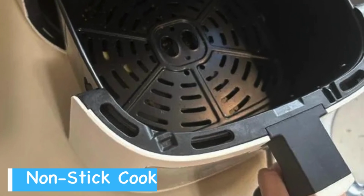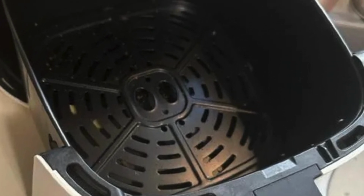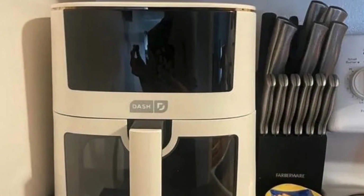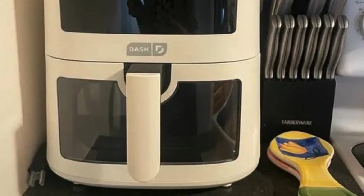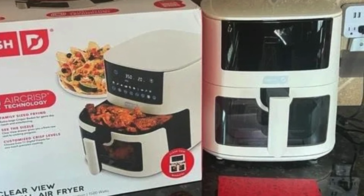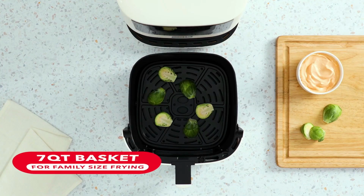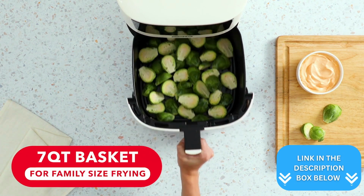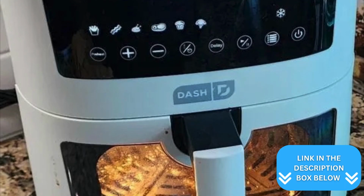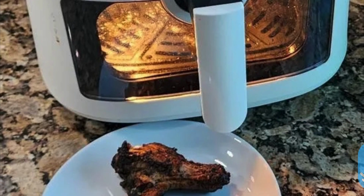The non-stick drawer and dishwasher-safe parts make cleanup a breeze after cooking. While it may take up some counter space, this air fryer's sleek cream exterior looks stylish in most kitchens. The included recipe guide gives you plenty of ideas to get started. With its large capacity and smart features, you'll find yourself reaching for this versatile appliance for everything from quick weeknight dinners to game day snacks.